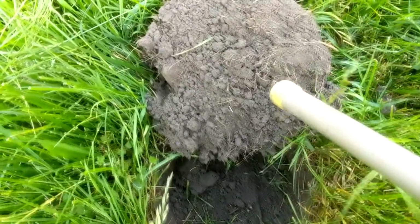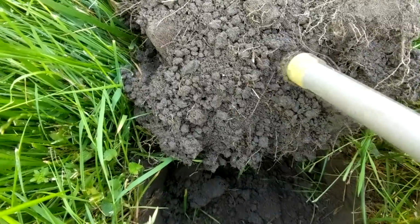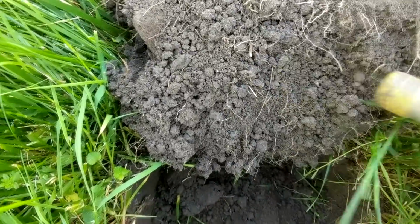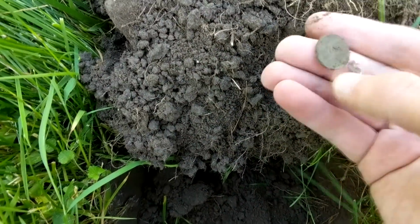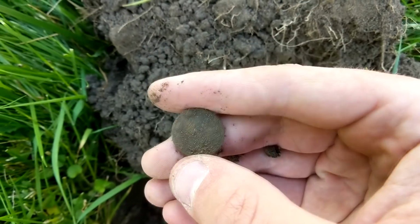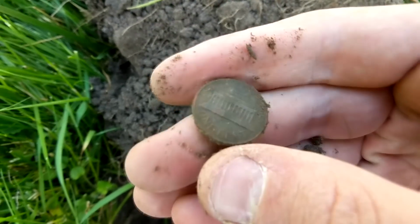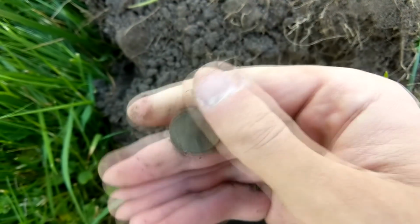But anyways, got up here in this plug on what sounded like a penny signal, and you can hear it right there. So we have a penny here, and I've already kind of located it. You can see right here that it is going to be a penny, and I think it's going to be a Lincoln penny. Let's just make sure. Yep, definitely a Lincoln penny right there. Let's see what we're gonna get for a date on it.